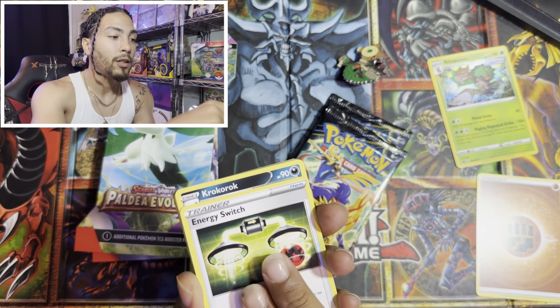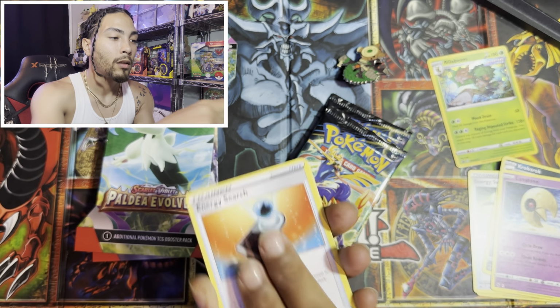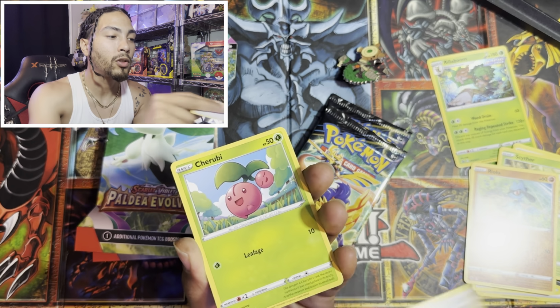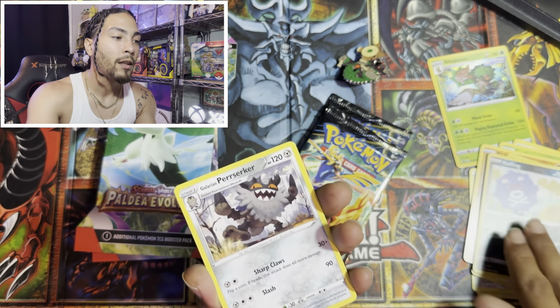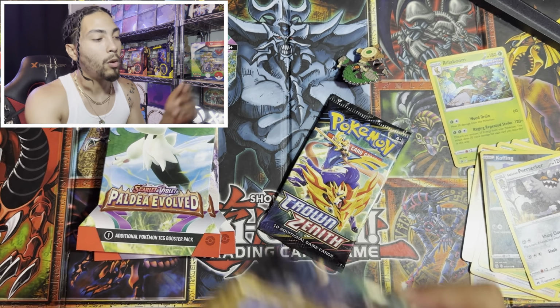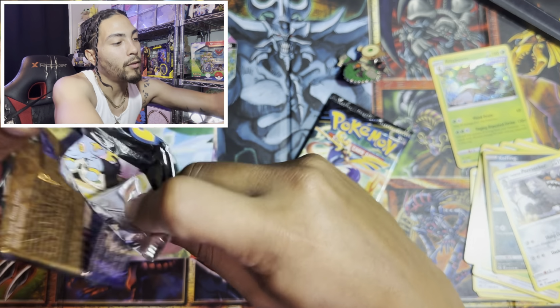Let's go with the fighting energy. Trainer. Energy. Scyther. Riolu. Yangoose. Coughing. Damn. Berserker. Nothing. Alright, let's do one more. Crown Zenith, and then we're gonna go to Paldea Evolve.